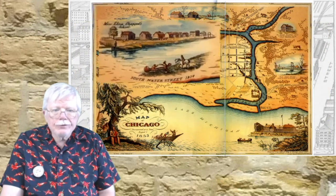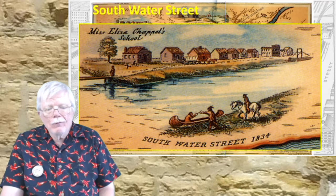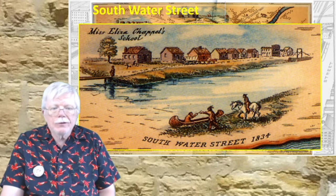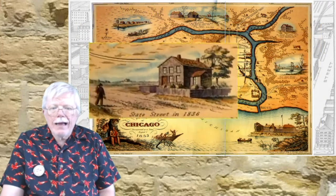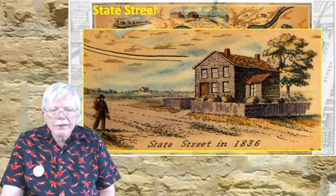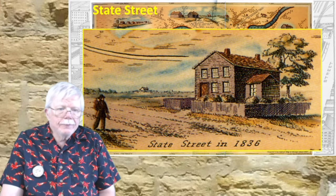And South Water Street would become known as Wacker Drive in the 1920s. But in 1834, it was home to a row of wooden structures, mainly warehouses for goods coming to town from lake traffic. State Street was just half a mile south of the river. Here in 1836, it was still a country road this far south, with a lone wooden building.